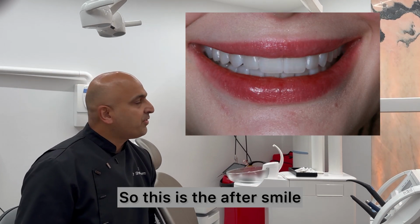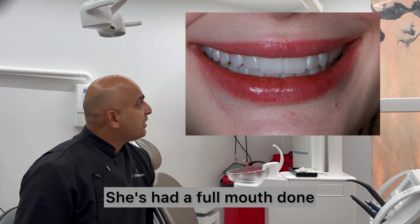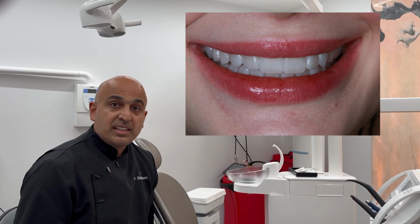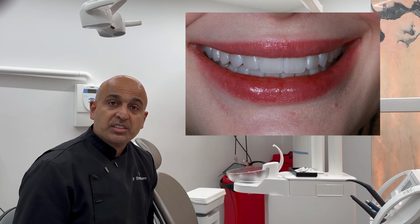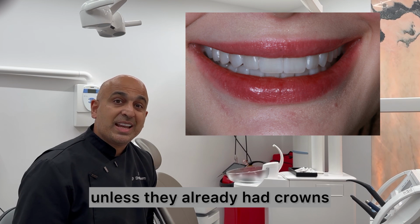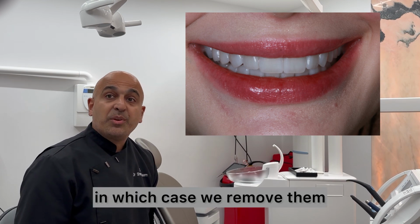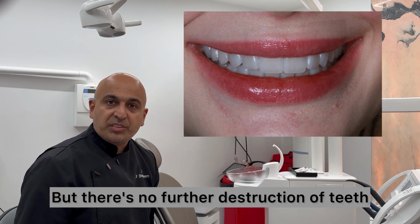So this is the after smile, and as you can see here, she's had a full mouth done. So she's had all 28 teeth veneered. It's a non-prep case, which means that none of the front teeth were touched. The back teeth were not touched unless they already had crowns, which some of them did, in which case we removed them and replaced them. But there's no further destruction of teeth.